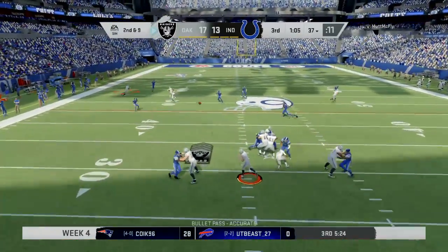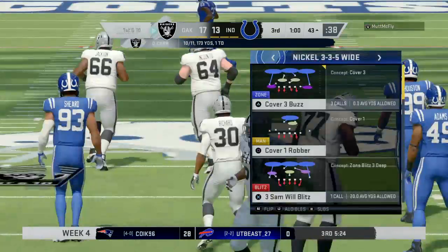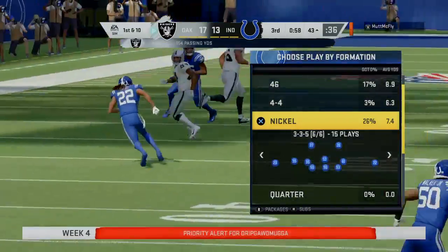On 2nd and 9, Carr. Man open left side is Brown. That one a gain of 20 and a 1st down.